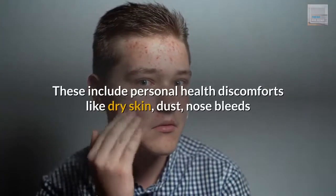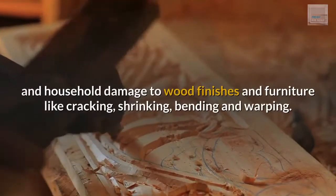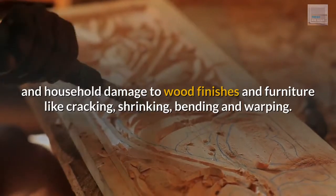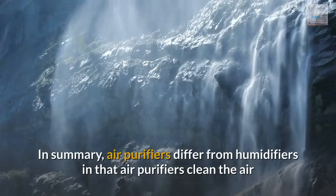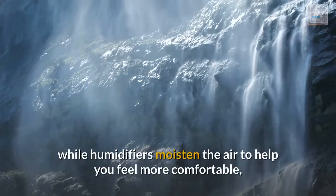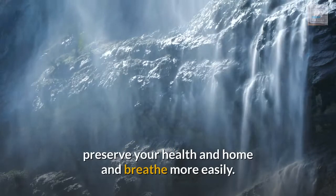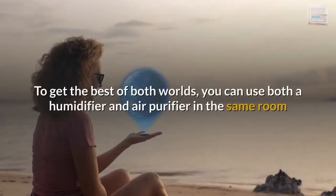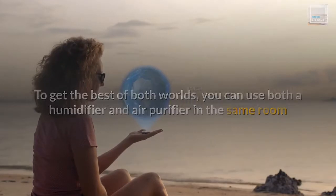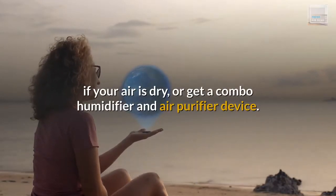These include personal health discomforts like dry skin, dust, nosebleeds, and household damage to wood finishes and furniture like cracking, shrinking, bending and warping. In summary, air purifiers differ from humidifiers in that air purifiers clean the air while humidifiers moisten the air to help you feel more comfortable, preserve your health and home and breathe more easily. To get the best of both worlds, you can use both a humidifier and air purifier in the same room if your air is dry, or get a combo humidifier and air purifier device.